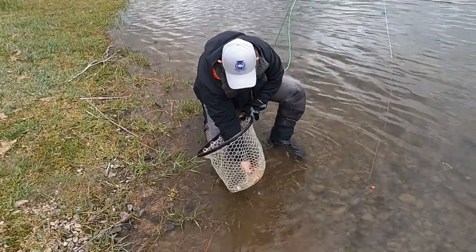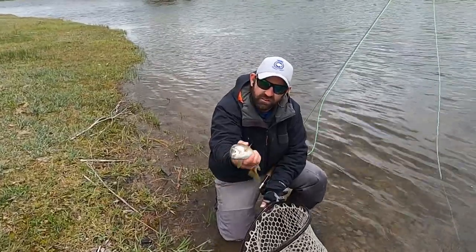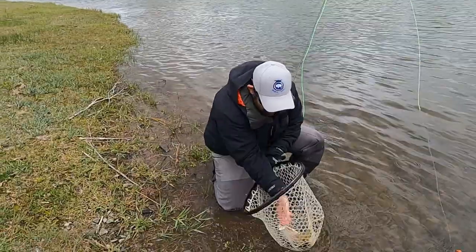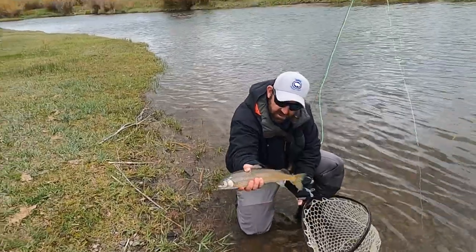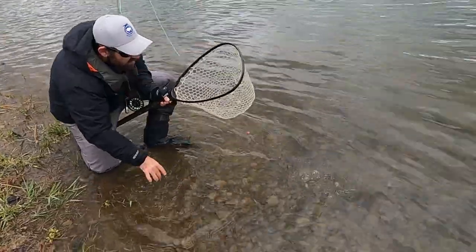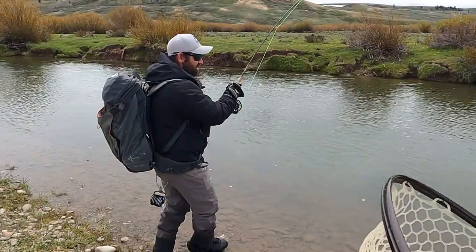Apparently, there are whitefish in this stretch of river as well, and those are always a good fight. Not the trophy we're after, but still counts as a fish. Look at that little scud.